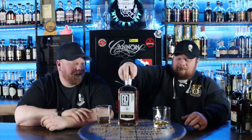Let's start with what you got in your Bourbon Club thing that you're a part of. We got RD1, your first one. Never really heard of this one. Just Lexington, Kentucky. This is coming in at 119 proof. So, I don't know, we'll see what happens. This was actually the Lexington Bourbon Society pick.